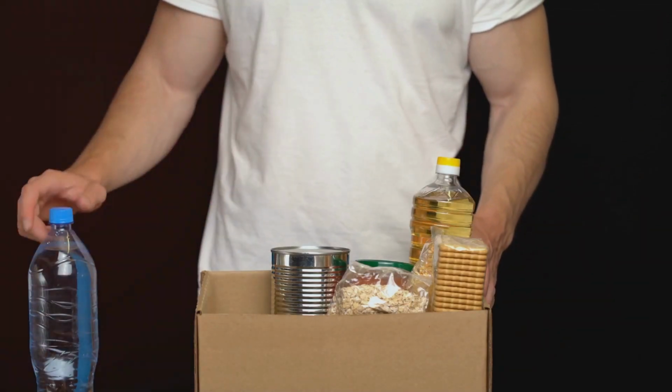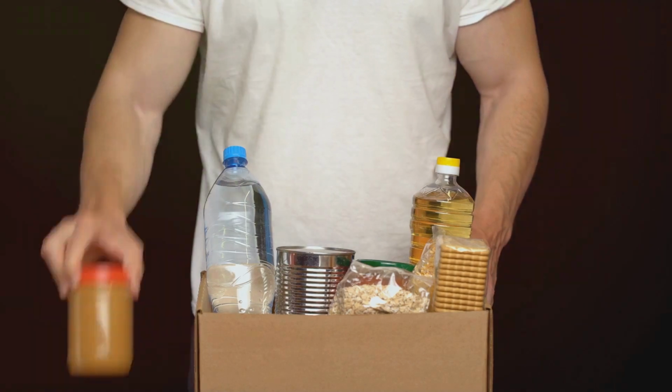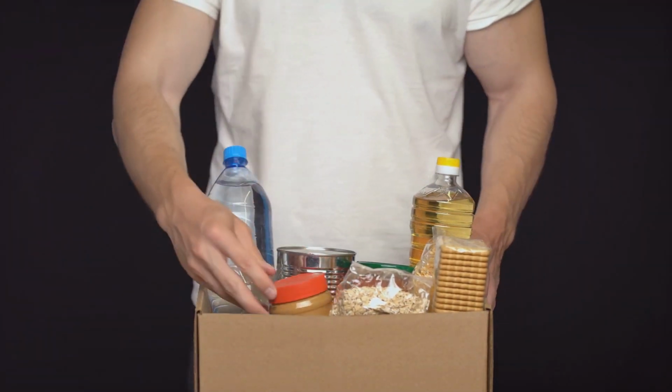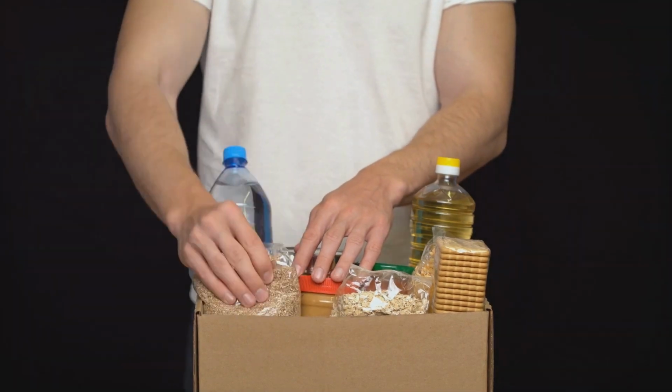Pack a hurricane emergency kit. Include water, 1 gallon per person per day, non-perishable food, flashlights, extra batteries, and a first aid kit. Don't forget essential documents in a waterproof bag.